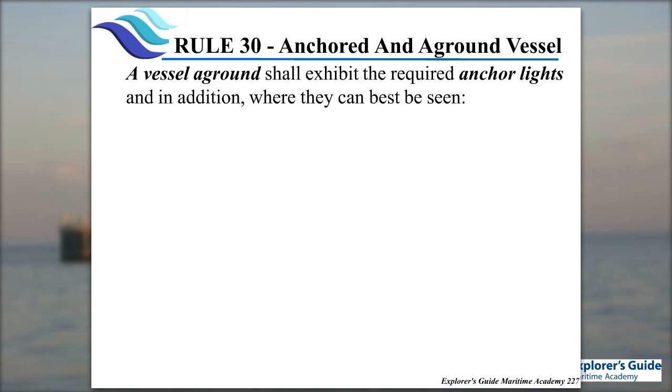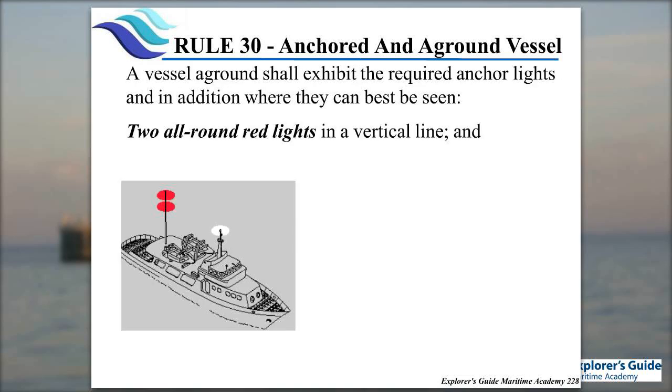What if we have the misfortune of running our ship aground? We have the same anchor lights, one, two, and deck lights, whatever it may be, but we add in a vertical line the two red lights, which says that we're not under command. So when we're at anchor, we have our anchor lights and the two red lights. If we're not under command, underway, we have our side lights and stern and the two red lights. So what differs between not under command and aground are what other lights we have, either navigation lights or the anchor lights.